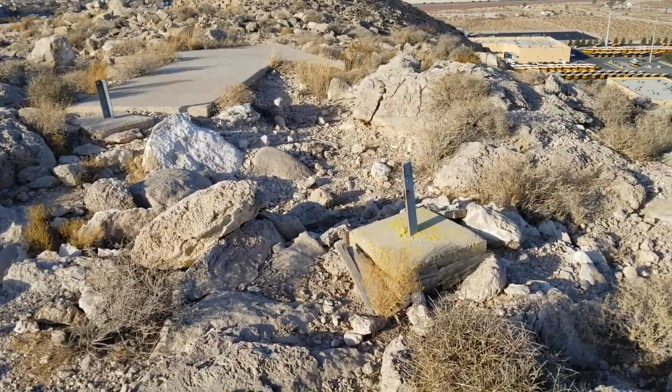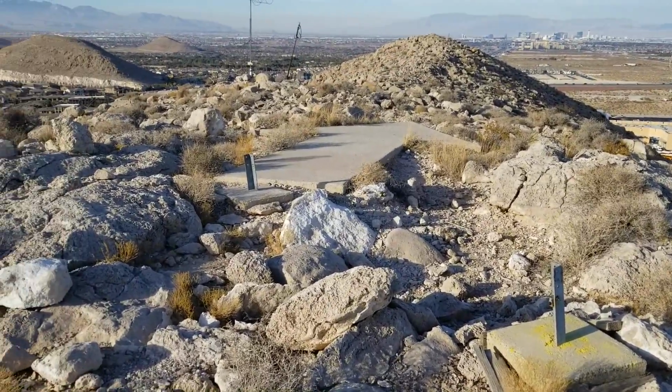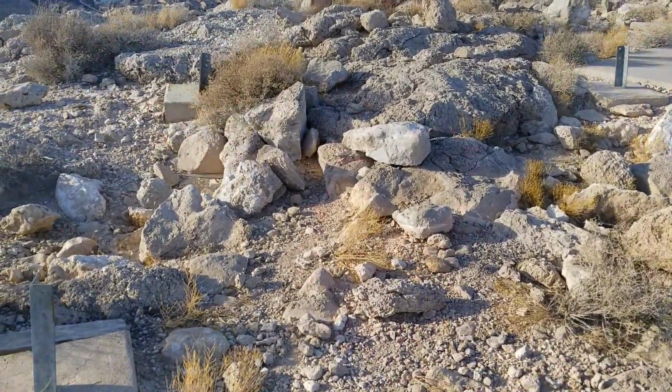So if you remember in my video, the arrow that I hiked to, you could just see little concrete foundations where the four legs of this tower would have stood back in the day. Well, apparently my friend already hiked up and scouted this place, and he said the whole tower is still there and you can climb up it.